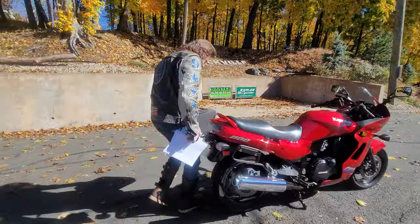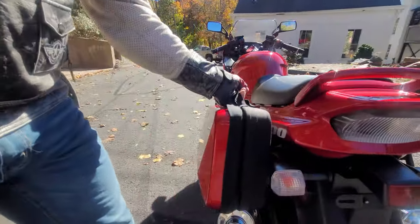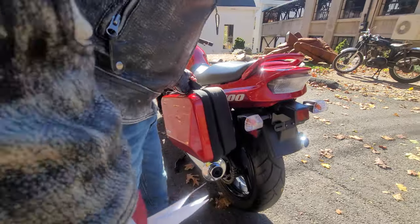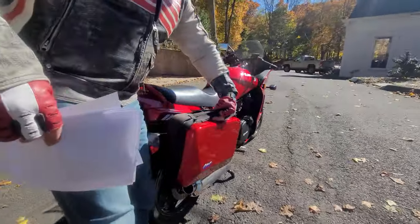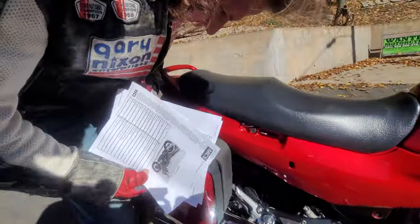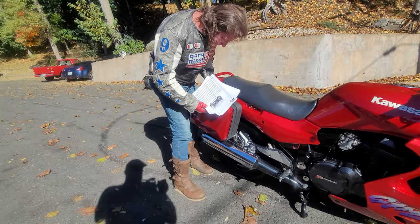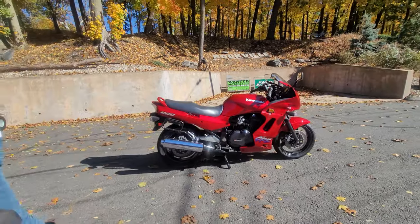I've never even mounted them before, and that's it. You just pop them on like that. Very simple, very easy. One per side. Actually, this is the right side for that one right there. So if you want to put the bags on and go sport touring, the bags aren't polluted.